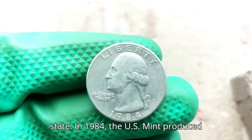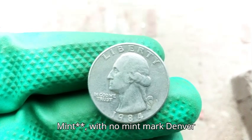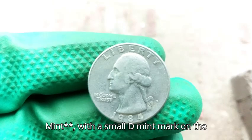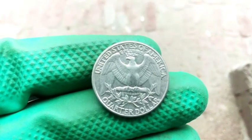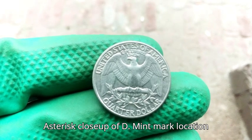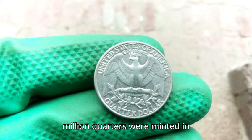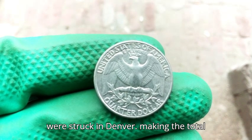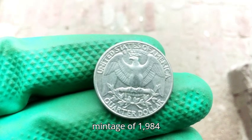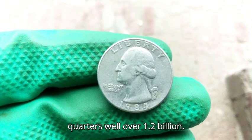In 1984, the U.S. Mint produced quarters in two locations: Philadelphia Mint, with no mint mark, and Denver Mint, with a small D mint mark on the right side of Washington's ponytail. Over 676 million quarters were minted in Philadelphia, and more than 546 million were struck in Denver, making the total mintage of 1984 quarters well over 1.2 billion.